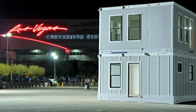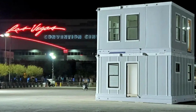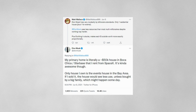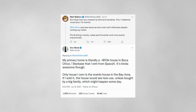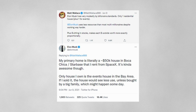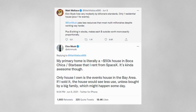It gave the media confirmation about Musk's situation when Boxable tweeted in November 2020 that they were putting a prefabricated home for one of their famous and confidential clients in Boca Chica. And because he also resides in the Boca Chica area, there is a connection between him and the prefabricated house. So when Elon tweeted that his primary residence is actually a $50,000 house in Boca Chica or Starbase that he rented from SpaceX, the suspicions were put to bed.